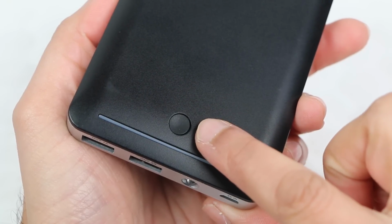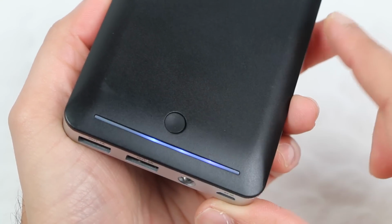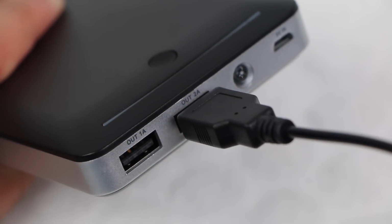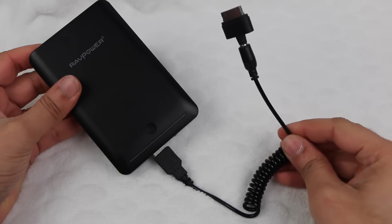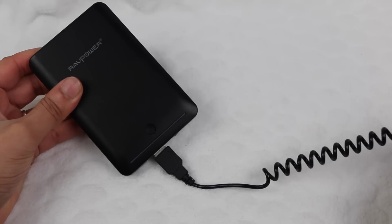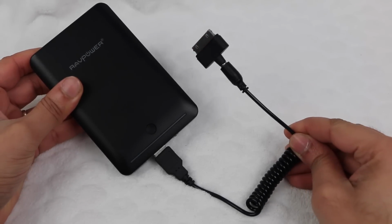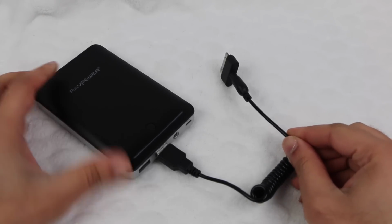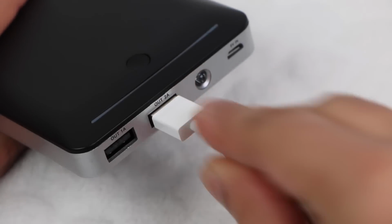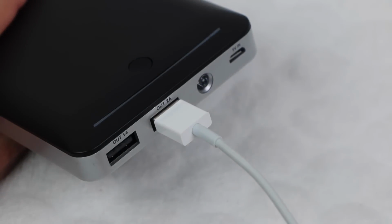A press of the single round button on the top of the unit will show you the current power level. We can then simply use the included USB cables to attach a device. I must admit, I'm not a huge fan of these coiled USB cables, but considering whatever you charge will probably be next to the battery anyway, they work well to save space and you avoid the need to untangle longer cables. Nevertheless, you can always attach any other standard USB cable to the device to begin charging.